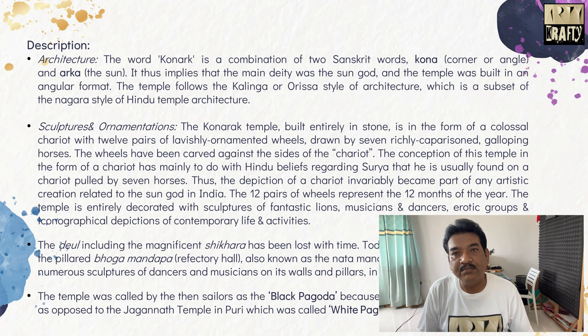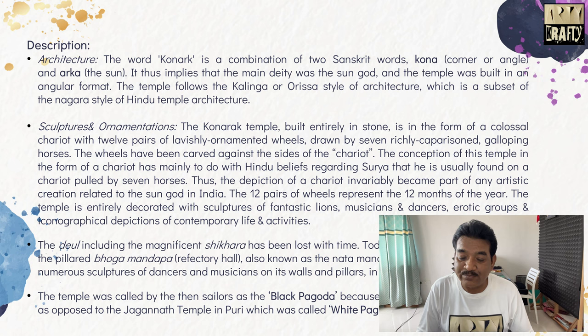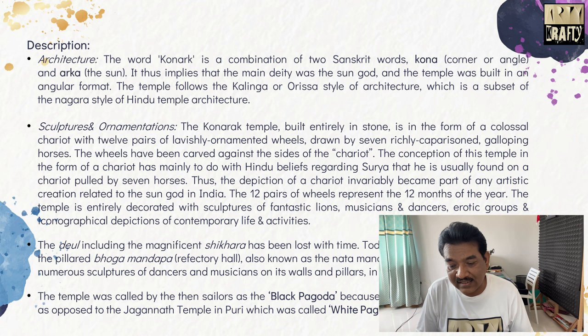Sculptures and ornamentations. This temple was built entirely of stone, having 12 pairs of highly ornamented wheels drawn by 7 horses. It is actually in the form of a chariot pulled by 7 horses. The temple is entirely decorated with sculptures like lions, musicians, dancers, erotic figures and iconographical depictions of contemporary life and activities.